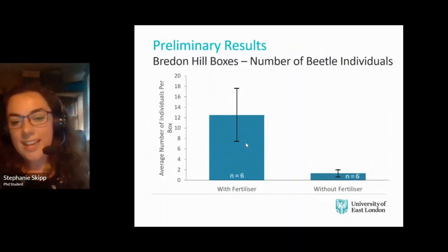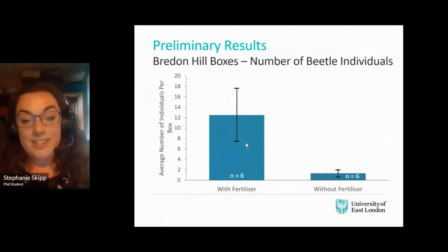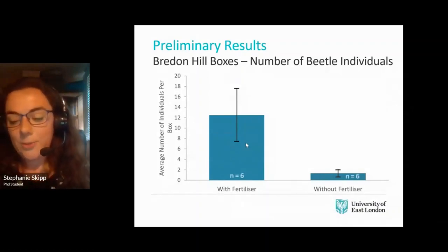But interestingly, in the boxes without fertilizer, we seem to be finding a whole different suite of species inside. So there seems to be a different assemblage that likes the additional fertilizer, and a different one that doesn't like this additional fertilizer. Some really interesting things are coming out of that, and I'll be going into that in a little bit more detail in my thesis, which will hopefully come out early next year.